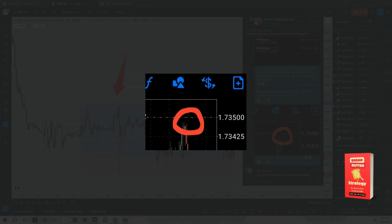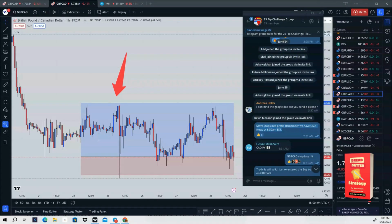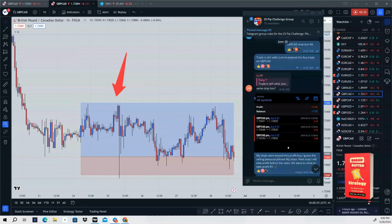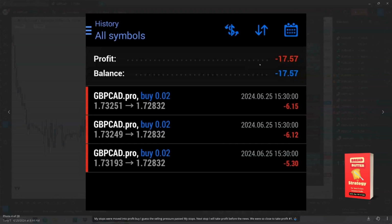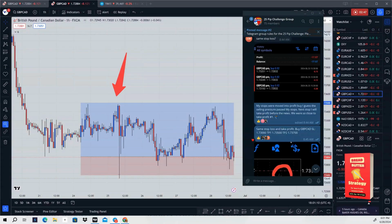A lot of other members closed out the trade, and they made profit. For me, I moved my stop into profit because I told everyone at 7 a.m. in the morning here, I said move stop into profit. Remember, we have CAD news at 8:30. And so when I moved my stop into profit, I guess because of the selling pressure, price or the candles blew past my stop. So I was negative $17. Now, that doesn't scare me. It's neither here nor there.